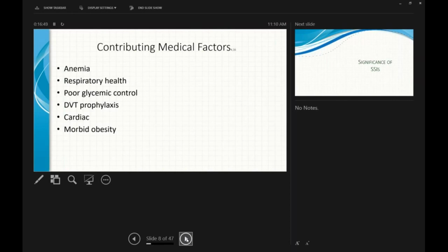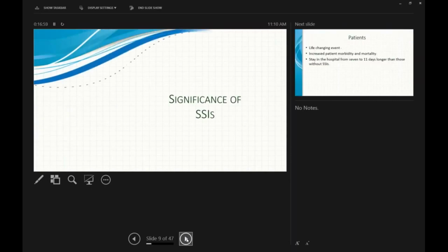DVT prophylaxis, their cardiac status, or morbid obesity. This is coming up again now in the literature. So what's its significance?